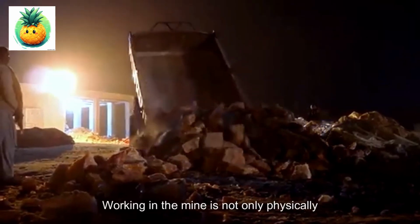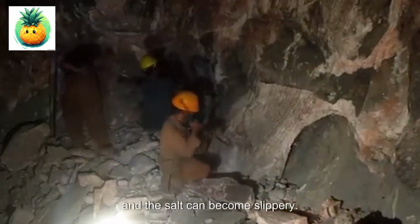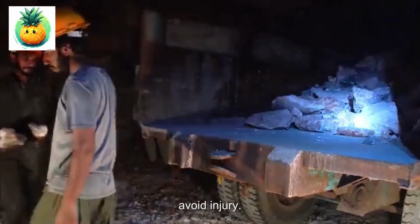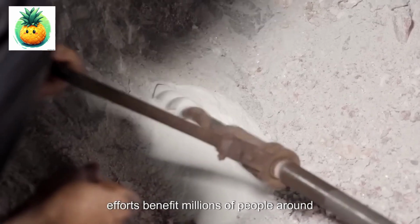Working in the mine is not only physically demanding, but also dangerous. Humidity and temperature in the mine often fluctuate, and the salt can become slippery. Miners must remain vigilant at all times to avoid injury. Despite the challenges, they take great pride in their work, knowing that their efforts benefit millions of people around the world.